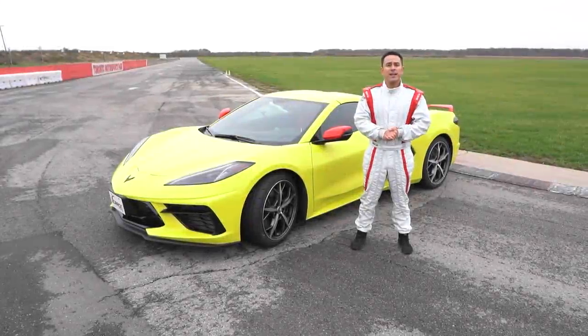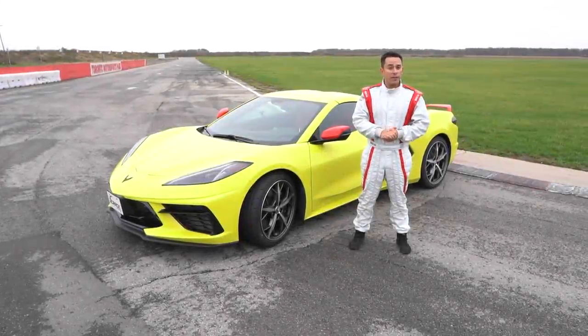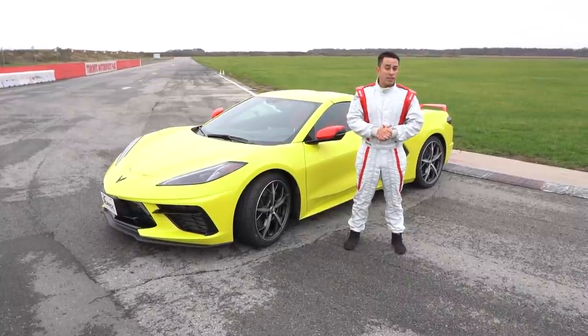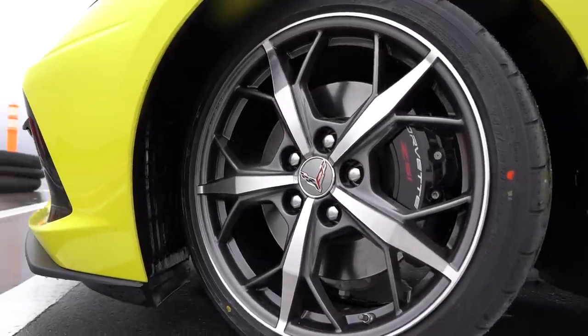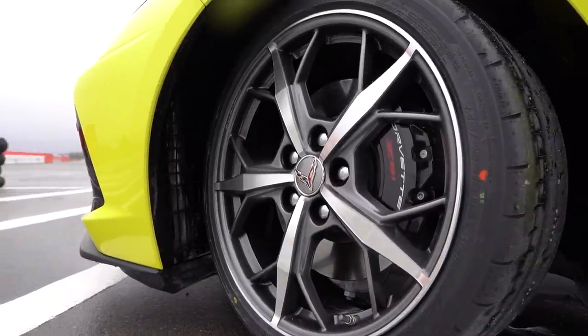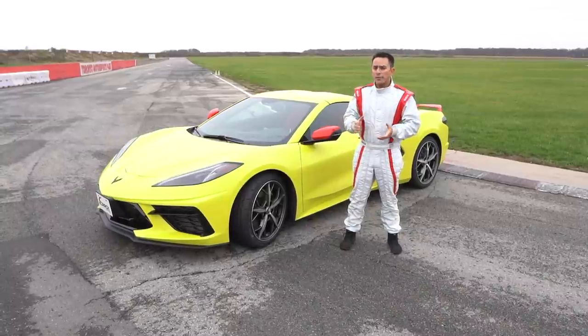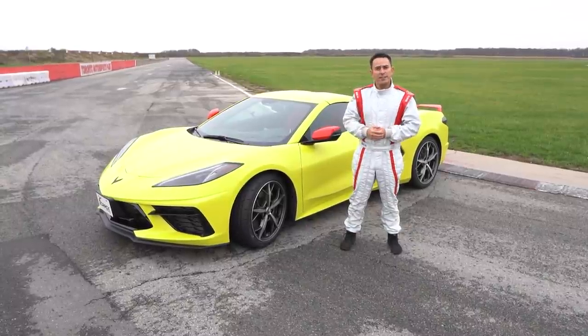Welcome to Track Attack. Today we decided to bring back a former guest. We brought the C8 Corvette back out, and this time it has the GM track recommended alignment and a fresh set of tires on it. Therefore, it should produce a much better lap time than last time. We'll have to see how it does today in these less than ideal conditions.